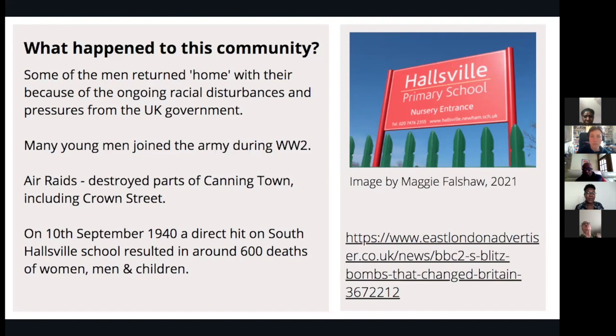And unfortunately, the buses that were supposed to have come, so it's alleged, went to Camden Town, not Canning Town. So that's why there were so many hundreds of people in the school. And tragically, it took a direct hit from a German bomb. They think over 600 people were killed. And it's tragic and heartrending when you look at the memorial in the cemetery, because you see the same names again and again. You realise whole families were wiped out.